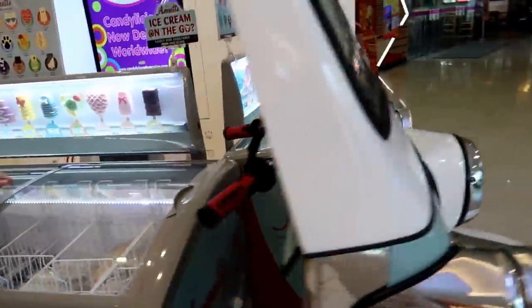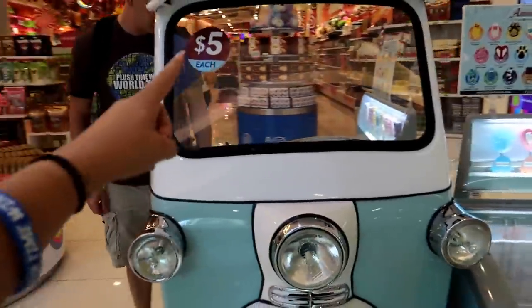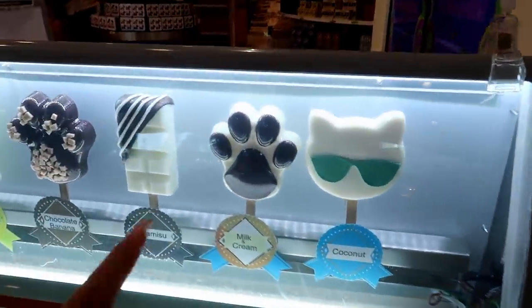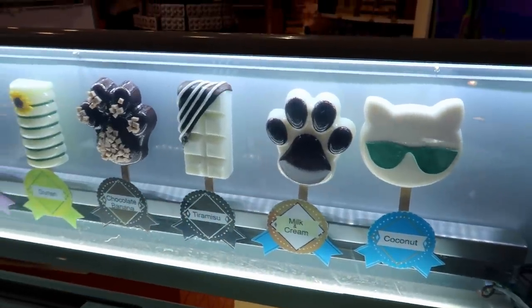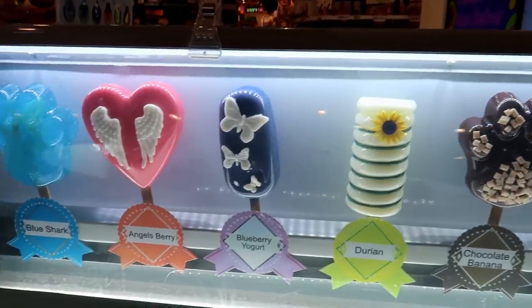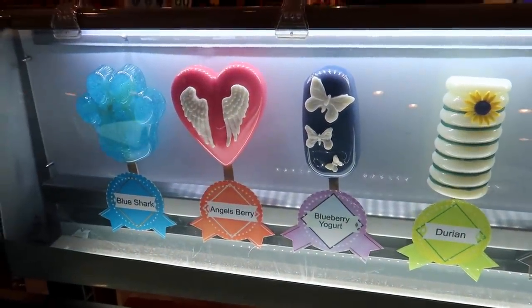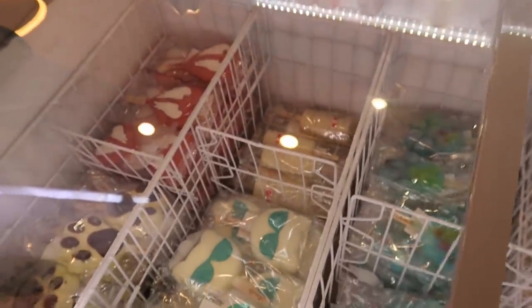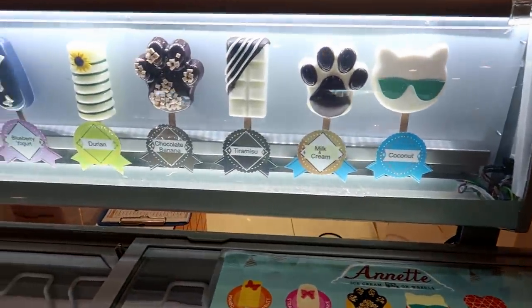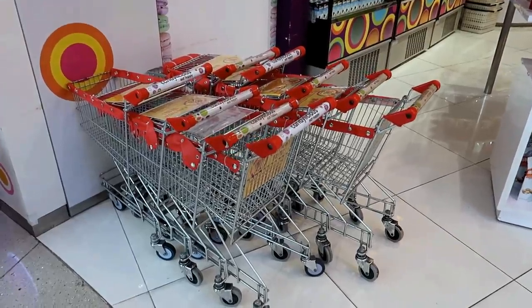But they have more over here. Oh, this is cool. It looks like a little truck. But wow, this one is so cool. The milk and cream paw. I love this one. Tiramisu. These are really, really beautiful. It's angels with wings. Ooh, you should get that one, Angel. And you look down and they literally look just like the display. It's so pretty. I had to show this, guys.